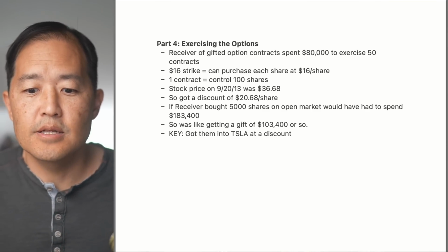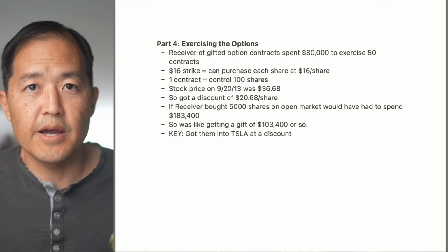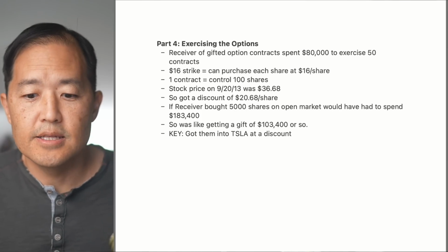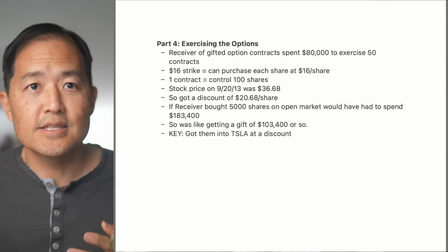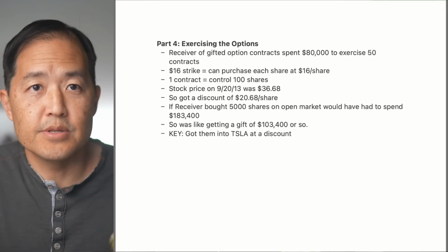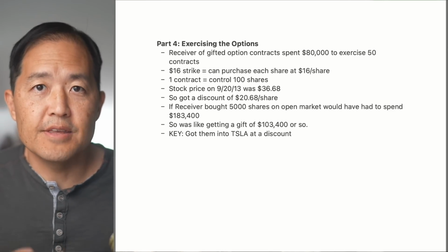Now the stock price on September 20th, 2013, a day before the options expired, was $36.68. So that means they got a discount of $20.68 per share, which is fantastic, right? It gives them really the psychological advantage because they were able to get more than a 50% discount on the stock.